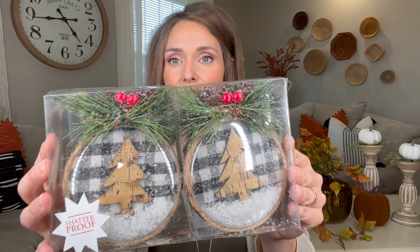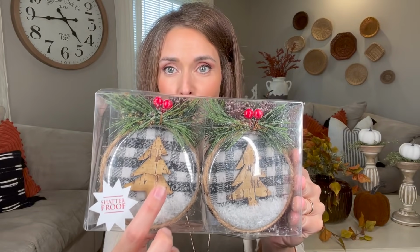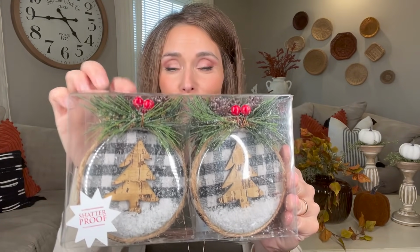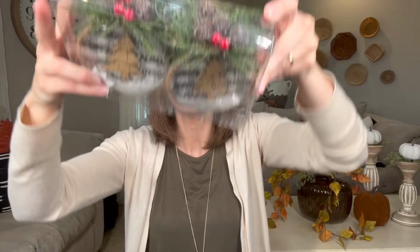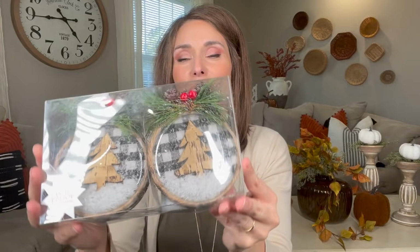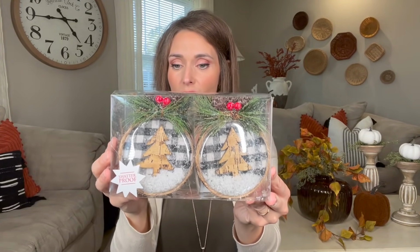Next up, to incorporate more of that buffalo plaid or black and white, I saw these ornaments and I absolutely loved them. Again, it kind of pulls in a creamy beige color with the wood, and it's more natural. It has just a little pop of red. And then they're like snow globes, but they're flat. So if you can see, I'll turn it upside down. The snow moves inside. Isn't that adorable? So I had to have those. They were $14.99, again, 40% off, and there are 4 in the pack.